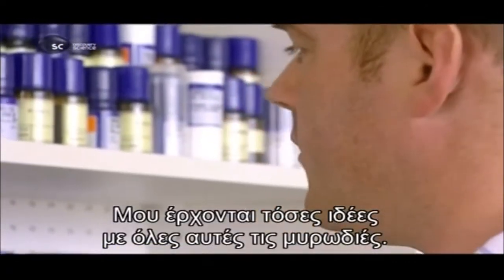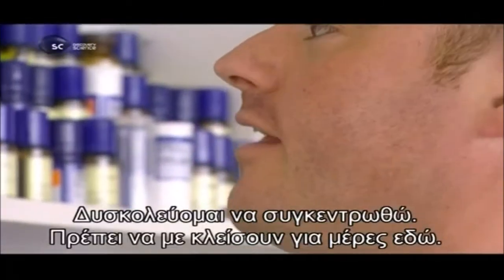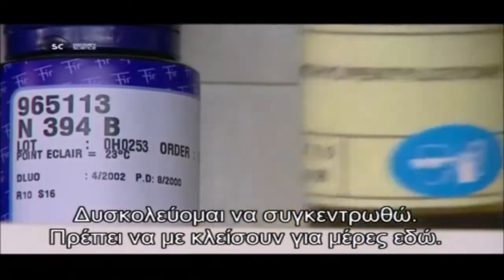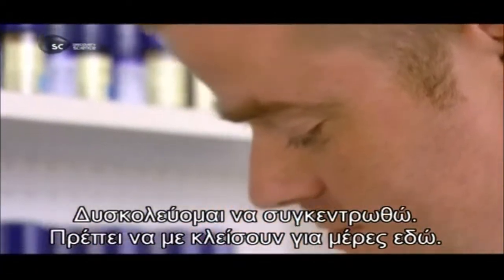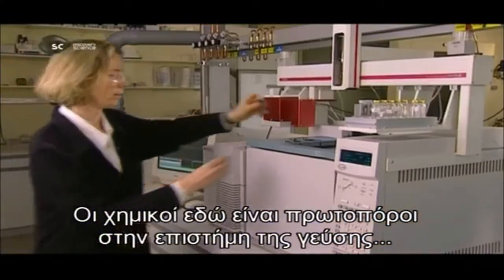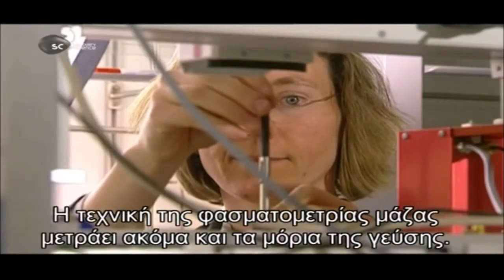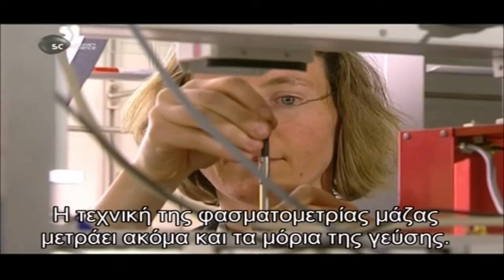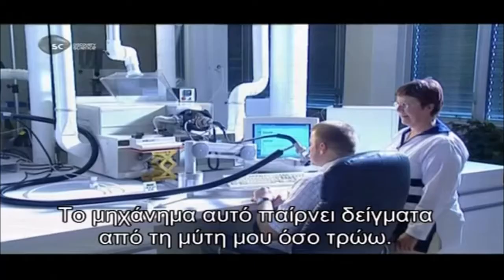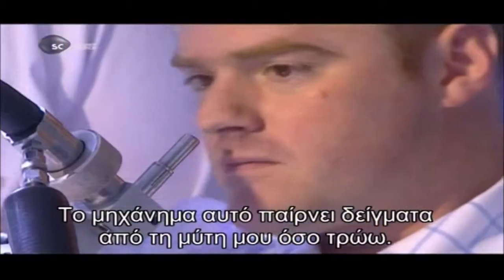So many ideas that come up when you're smelling these things. So I see one thing and then I might get distracted because I see something else. So I think I need to be locked in here for a couple of days. The chemists here are at the cutting edge of the science of flavour and use some of the most advanced technology on Earth. Using a technique known as mass spectrometry, they can even measure many of the molecules that give a particular food its flavour. This mass spectrometry machine takes samples of my breath from my nose as I eat.